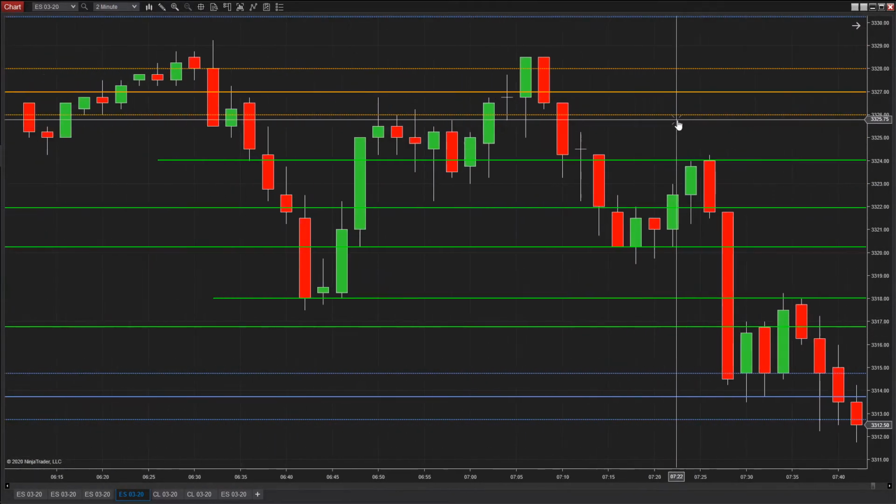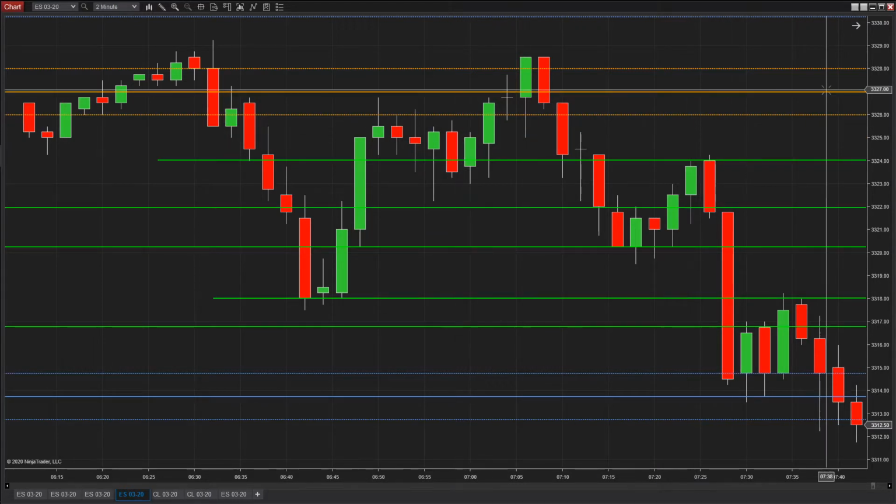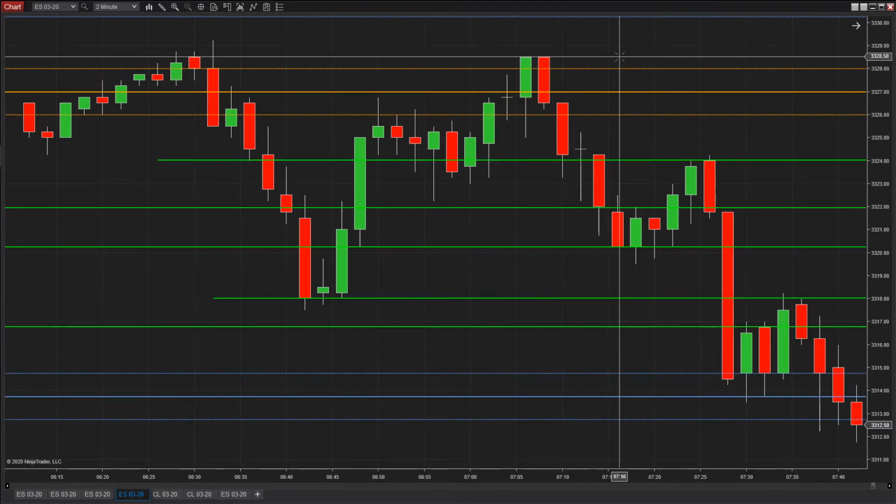I switched it over to a 2-minute chart because I wanted to do a more detailed breakdown of how the day went. Let me tell you what we're looking at here. The solid orange line is a prediction point. Those are our proprietary prices that are generated by our algorithm. And this blue line is also a prediction point. That's pretty much all we need to talk about right now.